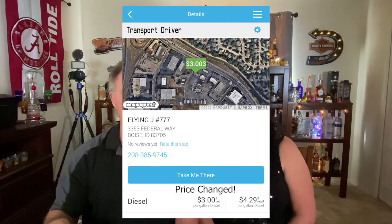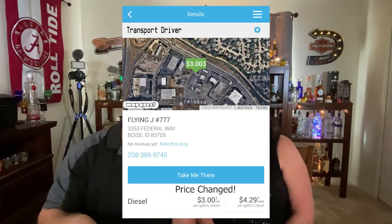Boise, Idaho, $4.29 a gallon. Indiana Transport driver price, $3.02 a gallon. This is as of January 2nd, 2022. Right, so it's going to change all the time. But that gives you an example of $1.27 a gallon cheaper than everyone else is going to pay. That's a lot. That's huge.